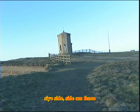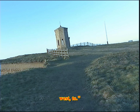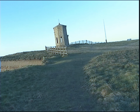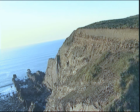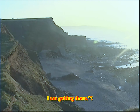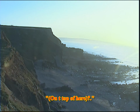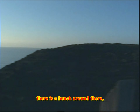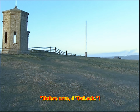Okay, the side I'm facing says south. So to my left must be west, to my right must be east, straight ahead of me would be north. I'm going to get this camera off the handlebars in a moment, get you a better shot. Well, I'm making progress, praise God. Hey, wow. I am getting there. Whoa. Let's check on the time again in a minute. Ten to four p.m. Right, there is a bench around there. What I'm going to do is sit on it in a minute and have some tea before four o'clock.